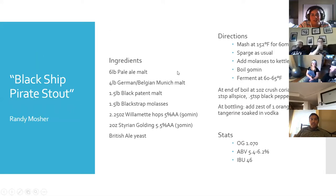Next one I have is actually from Radical Brewing, and I thought it was interesting. It's called his Black Ship Pirate Stout. So if you look at this one, it's a much different, much smaller grain bill. It's literally pale malt, Munich, black patent, and then blackstrap molasses, and that's it. And I think sometimes with our home brews, we kind of overthink things when it comes to our malts, and we're like, oh, we need this color, or we need this flavor. Let's add a little bit of this, a little bit of that.